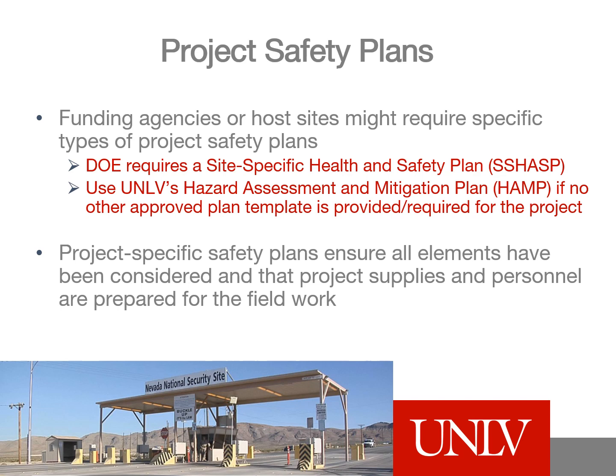Written project safety plans are not just a good idea, they are a requirement from many funding agencies and fieldwork host sites. In some cases, the host site will also require a particular format for this information. As an example, if you will be performing fieldwork at U.S. Department of Energy sites, such as the Nevada National Security Site, you would need to complete a site-specific health and safety plan and have it approved prior to being given site access.